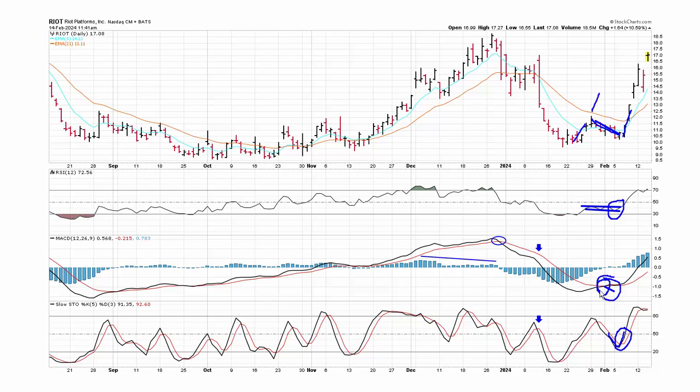Lots of signals here. So you didn't have to know that Bitcoin was hot or was going to run up as much as it has. If you're just following the signals, there were definitely buy signals in here.